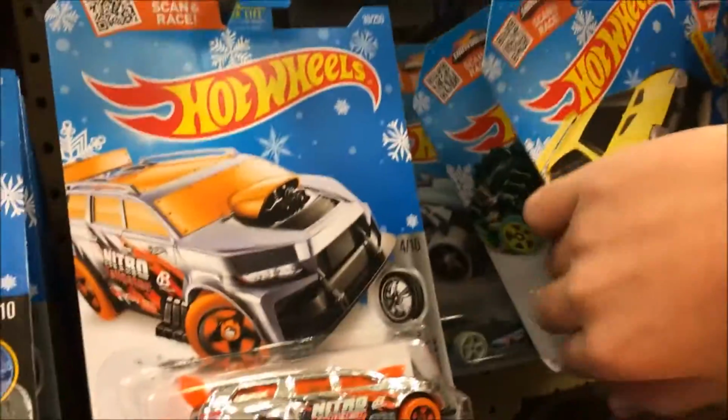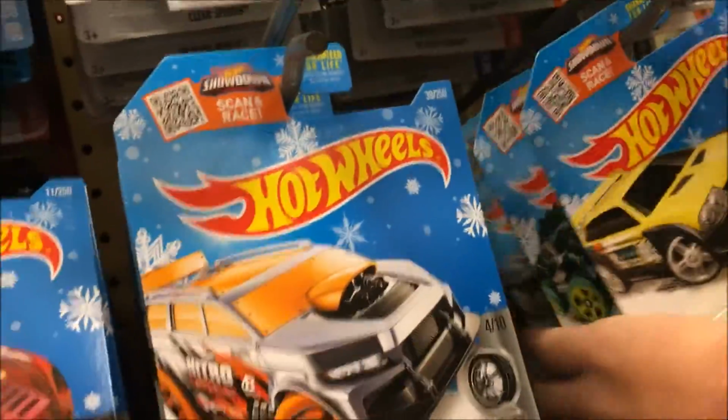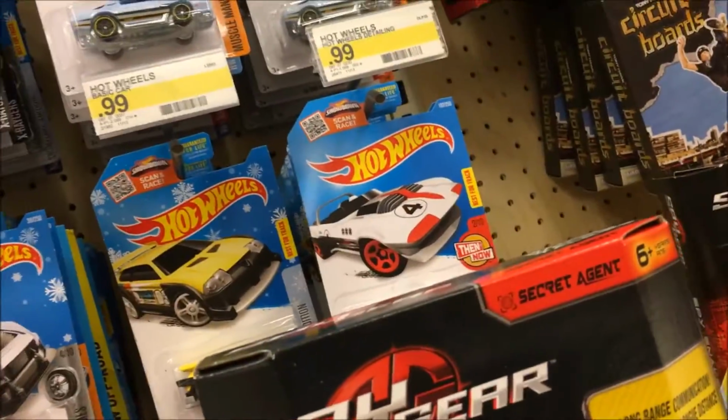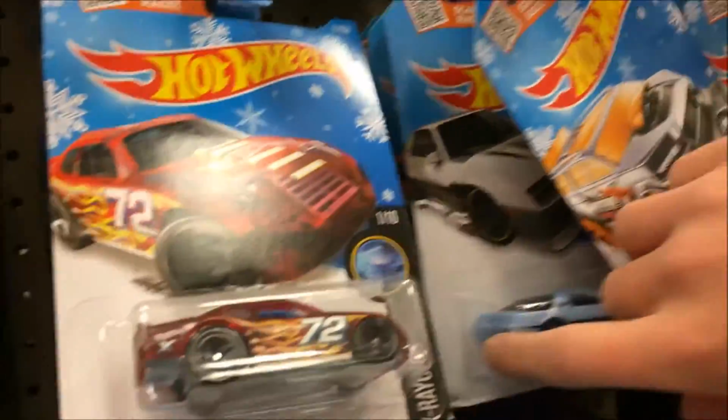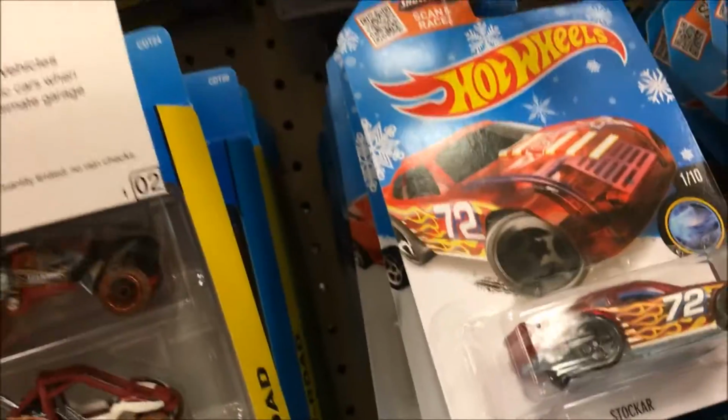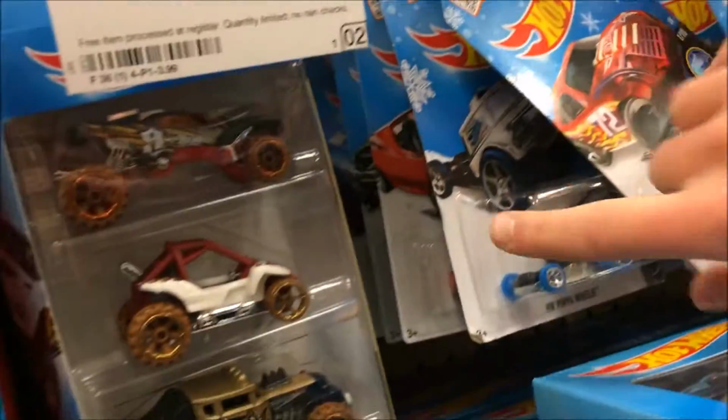Got some snowflakes. But Fankster. Everybody's favorite little Fankster. What are these? Whoa! What case is the Camaro? Huh. Nice. I may pick that up. We'll see. So it looks like there's another B case out on the pegs. Let's see what we find.